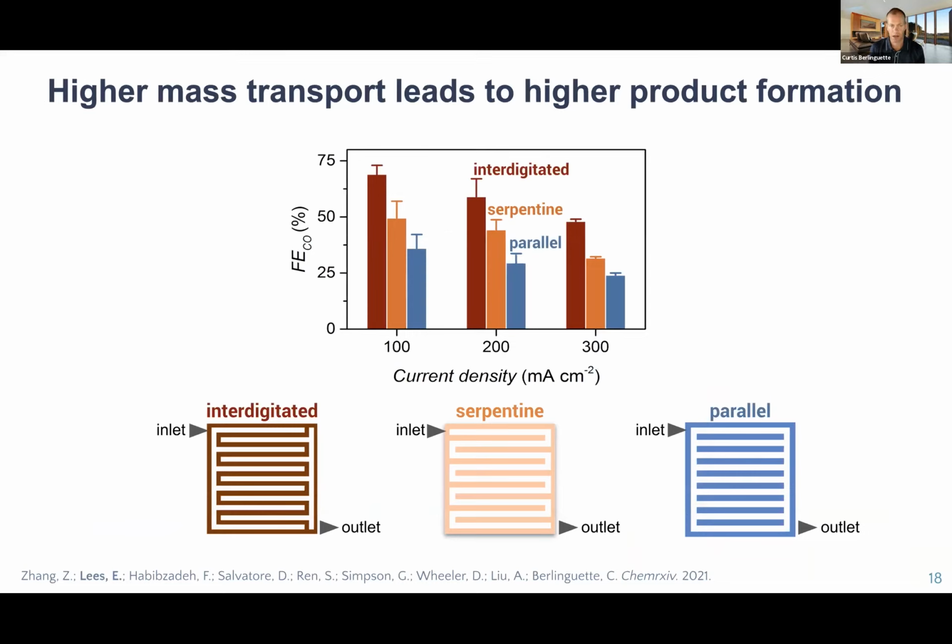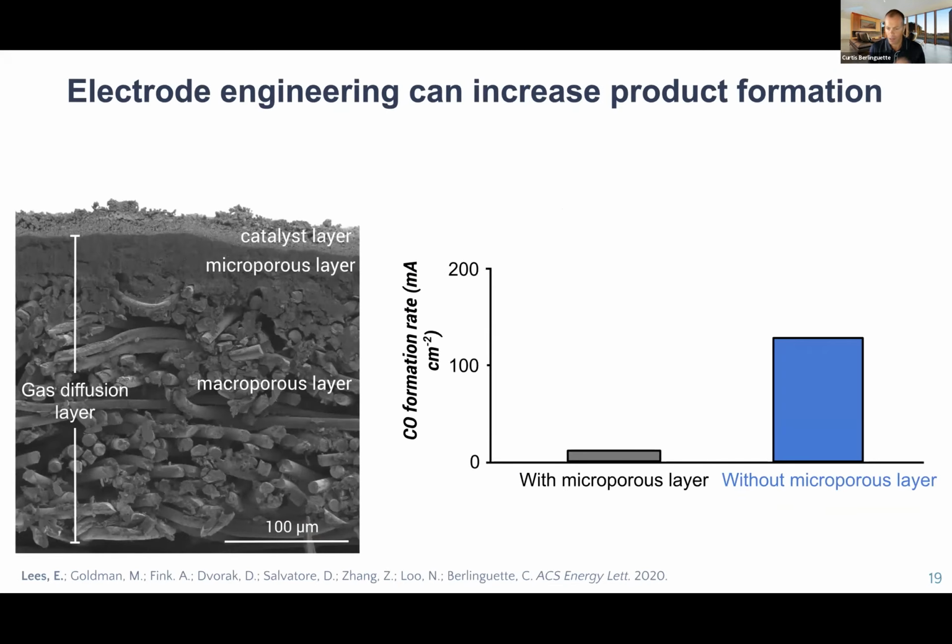We're finding that higher mass transport leads to higher product formation. And so we can actually get to much higher performance metrics just by judicious design of our flow channels and making sure that we're optimizing our flow plates. In our case, we're getting much better results with interdigitated flow plates than we are with some of these others that may work with gas phase CO2 or even standard liquid fed CO2 electrolyzers.